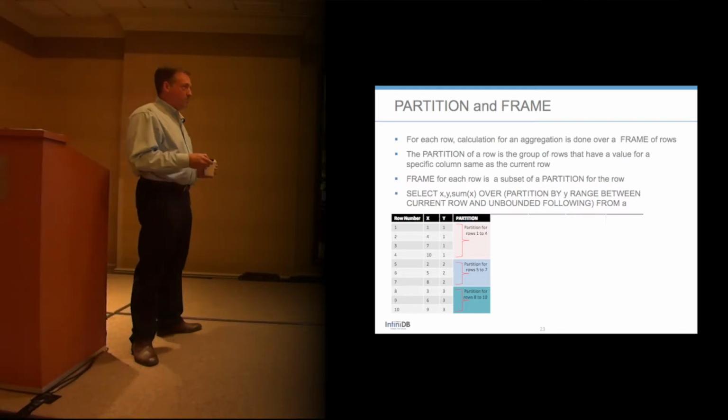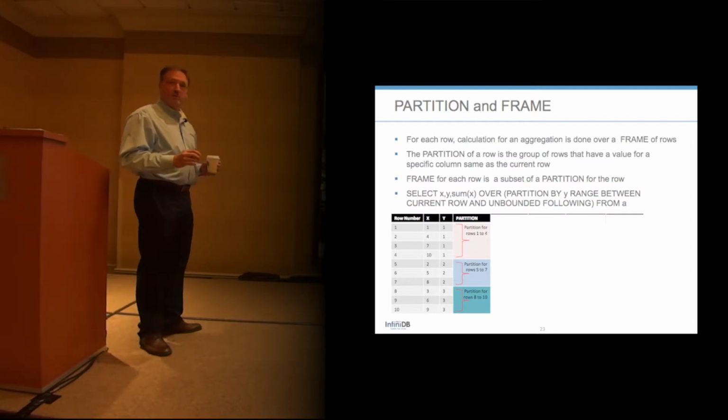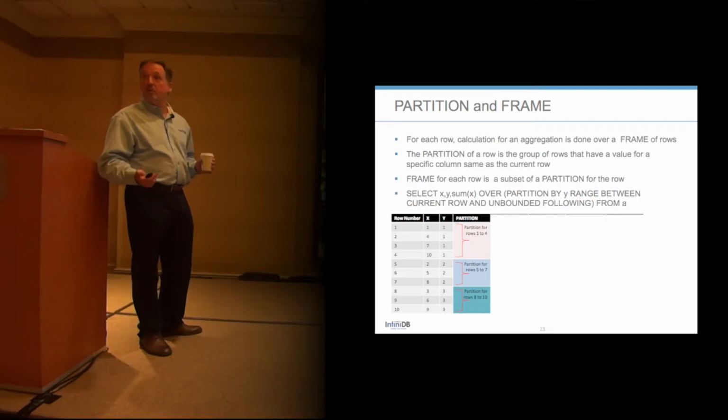But there's a term, partition, that shows up here, and then a range declaration that talks about a range of rows. And there's just a quick graphic that will walk through what those mean. Basically, it's select X, Y and a sum of X over this partition. So the partition is partitioned by Y, so that's the values 1, values 2, and values 3. So we've got 3 partitions.